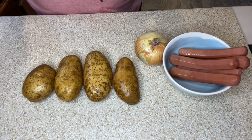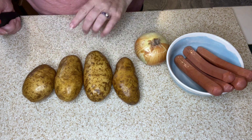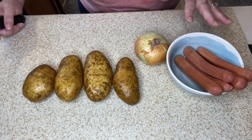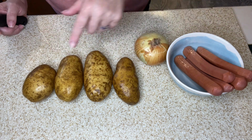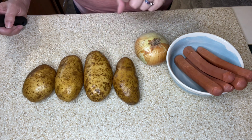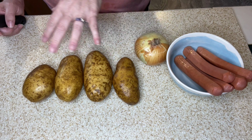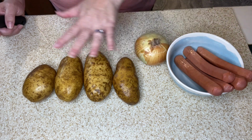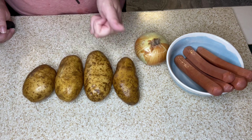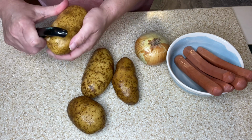Use what you want. This recipe is customizable for you and your family, but these are very minimal cost ingredients. In fact, I didn't have to go to the store for any of this. I have all of this already in my house. So if you keep a good stock of staples in your pantry, in your fridge and freezer, a lot of these meals that they made in the Great Depression, you can make just from the things that you have on hand. So let's get started peeling these potatoes.